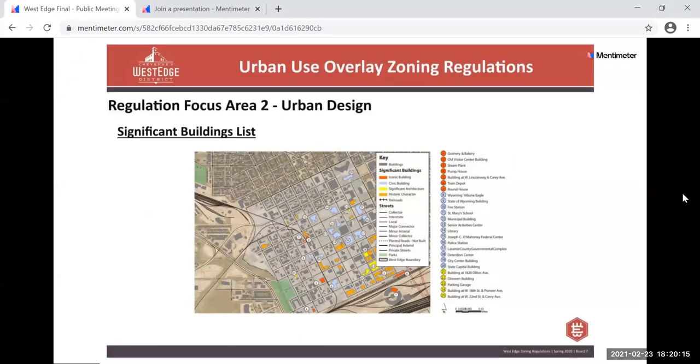Just quickly here, here's the significant building list. As you can see, there's the Cheyenne Elevator, the Granary and Bakery, the old Visitor Center building, the steam plant, and pump house. So there are some significant buildings listed here. I believe this is something that the Planning and Development Department would be willing to reassess as we actually bring these regulations to fruition.